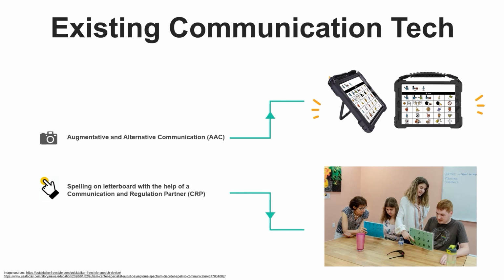This method requires more training, and it requires a person to train with a professional CRP to develop the motor skills to point and isolate letters on physical letterboards. The CRP would hold the letterboard, position it in an optimum place for the participant, read aloud what's being spelled, and also assist with emotional regulation.